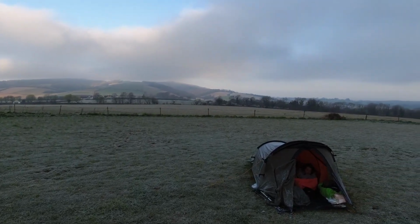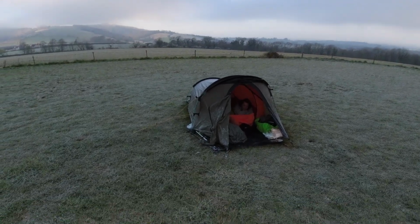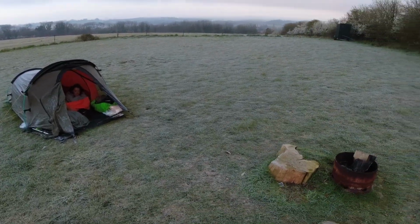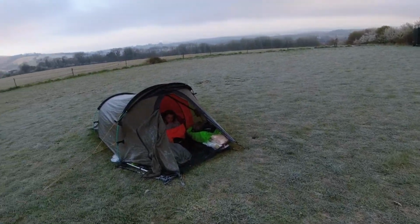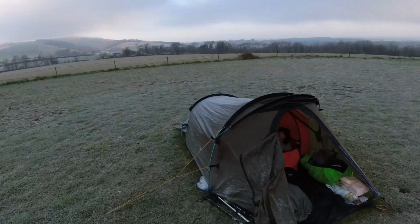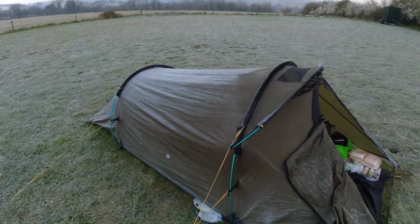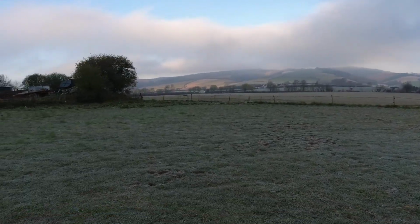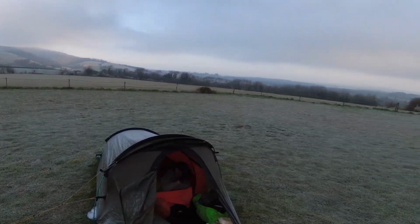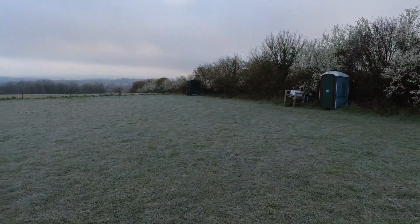7 o'clock in the morning, Friday, day 6. Oh, it's quite icy. We've woken up to a lot of icicles on the tent. So I don't know, I have to let that defrost somehow before we go. It's going to be nice when the sun comes out, but right now, oh, a bit chilly.